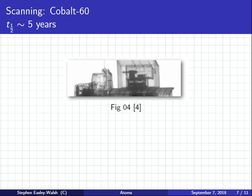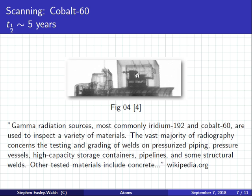Cobalt-60. Basically, it's used like an X-ray. I think they use it for security, like in the picture here, maybe at airports or ports. It's a little bit like an X-ray, but I don't think it's as powerful as an X-ray, so it's able to detect more of the structure. Gamma radiation, most commonly iridium or cobalt, are used to inspect materials.